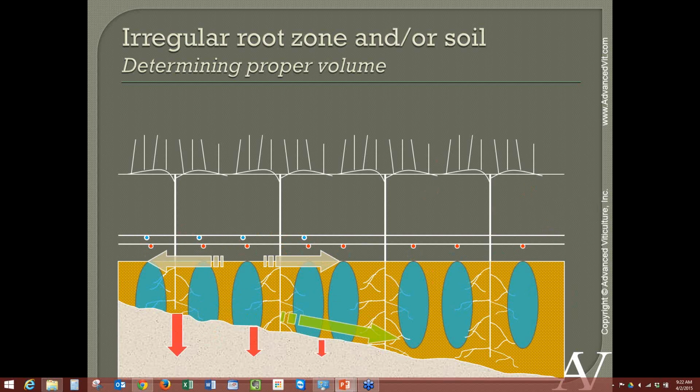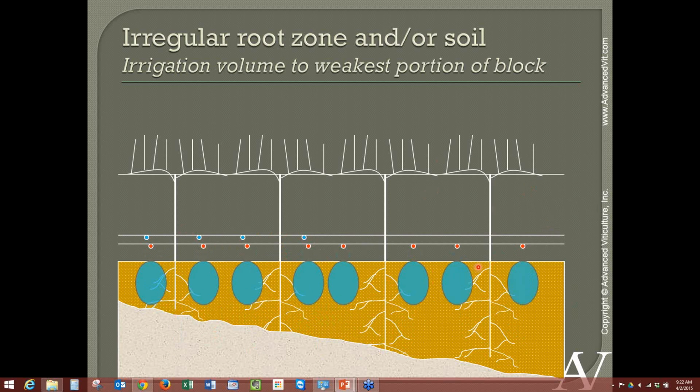So my approach then is, and you probably can't see the animations here very well, but anyway, you get the idea. I'm irrigating small amounts. We're irrigating to the weakest portion of the vineyard, or at least the weaker portion of the vineyard, meaning we're not trying to irrigate the whole root system across the board. We're trying to irrigate the root system of the weaker zone, and that also means we're going to have to irrigate more often. So this is what's called the small drink. At least that's what people are calling it.